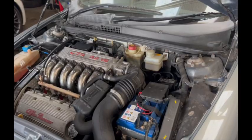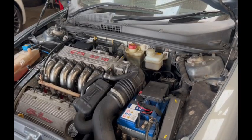So, that's using the tripod for once, so let's see how this goes. Let's flip around and start getting the timing belt done. Well, I mean, she's just a lovely looking engine bay.